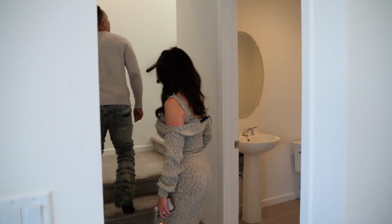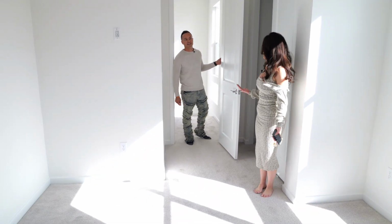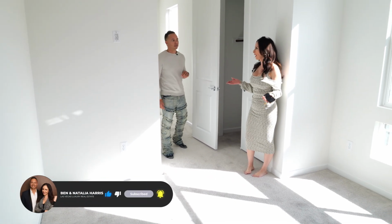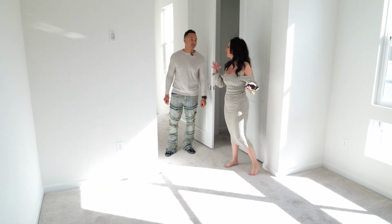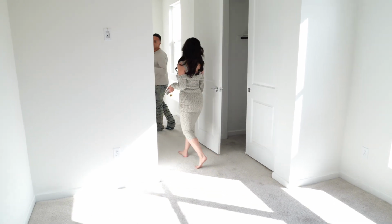Let's check out this upstairs. So in here we're gonna need a ceiling fan, probably good lights, curtains, maybe a deco wall. We'll see where we're at budget-wise. So our goal is to stay within like a 12 to 15K budget, including whatever furniture we're gonna do and whatever upgrades we're gonna do. So I think we got that. Let's check out this primary though.